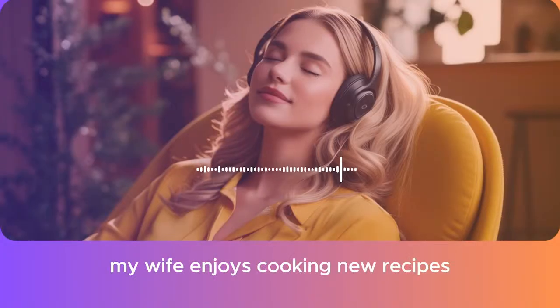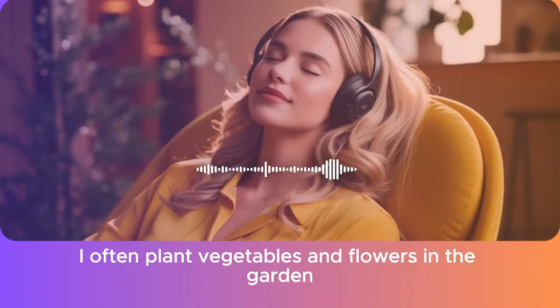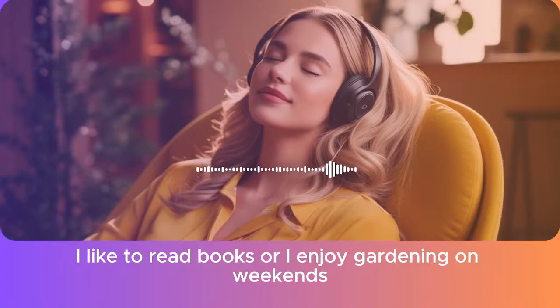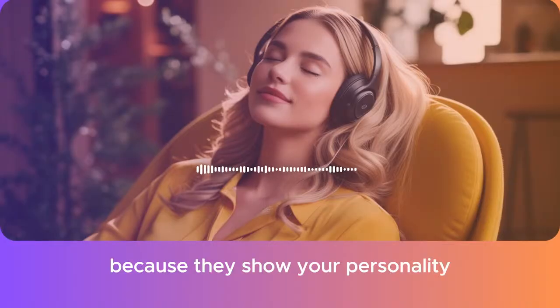My wife enjoys cooking new recipes, and I enjoy gardening. On weekends, I often plant vegetables and flowers in the garden, while she tries out new dishes in the kitchen. You can describe hobbies in sentences like, I like to read books, or I enjoy gardening on weekends. These are fun to share in English because they show your personality.